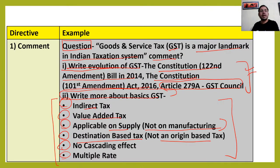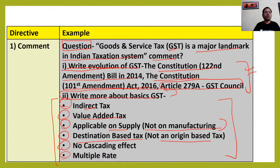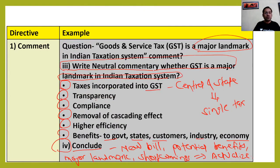So what you have done in the comment directive, you are talking as a neutral person. You have talked about various facts, various viewpoints, and then you concluded. About GST, in the introduction you talked about evolution, in the main part you talked about more facts and more basics about GST. Then in the very next para you talked about what is being asked in the question, and tried to justify it as a neutral person: how it is a major landmark, that yes, these are some of the benefits which make it a major landmark. At the end you write the conclusion. So this is the way you comment.